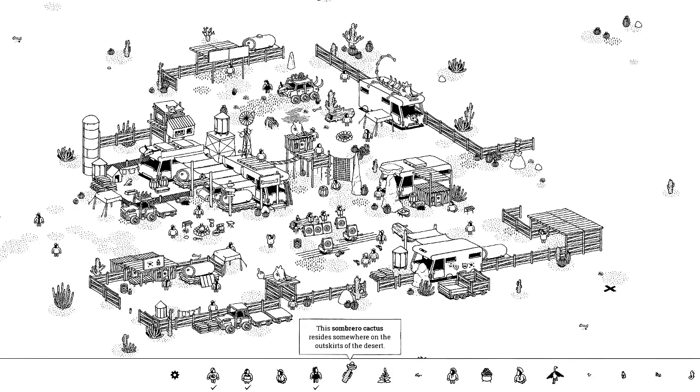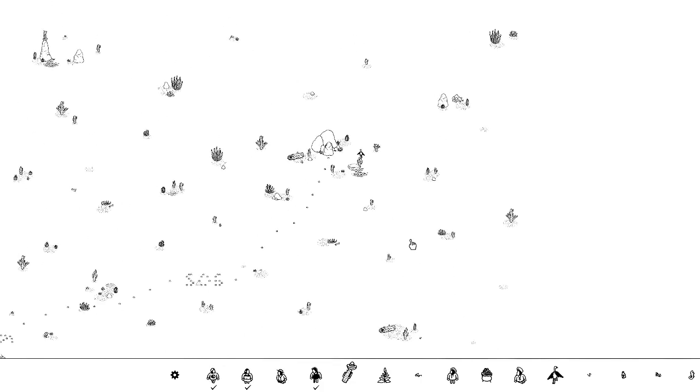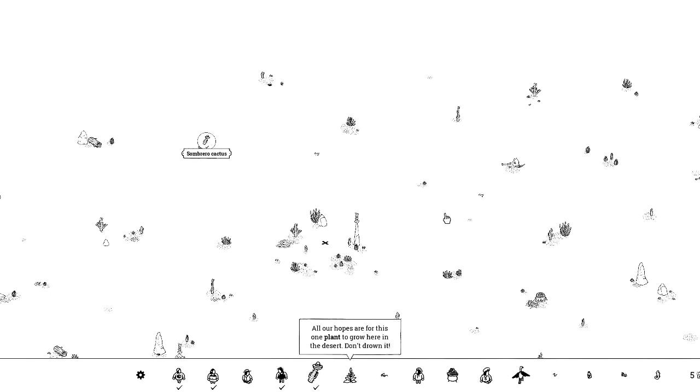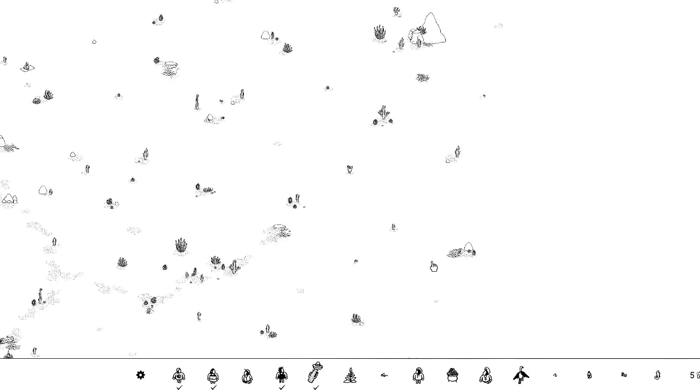Resides somewhere on the outskirts of the desert. Okay, so if we just go around the edge of the desert, we can try and find this cactus. There it is. Oh, all our hopes are for this one plant to grow here in the desert. Don't drown it. There was an oasis down here, wasn't there?